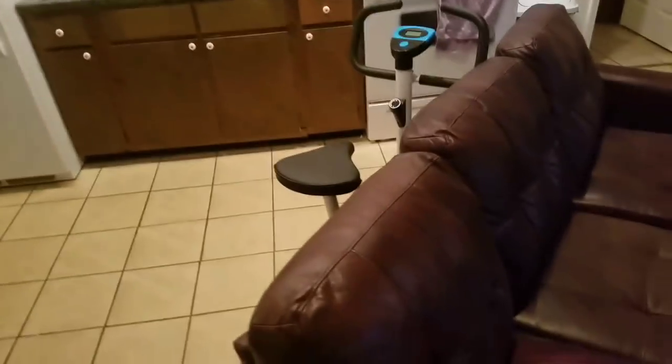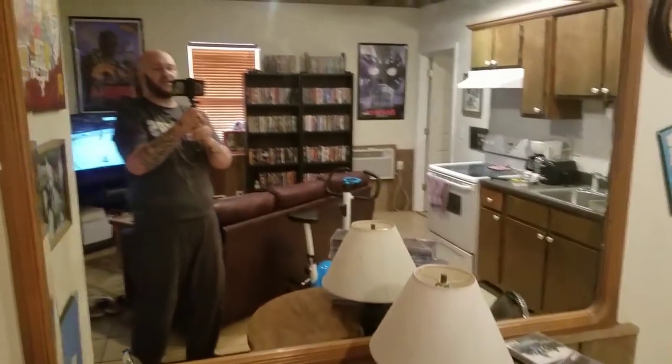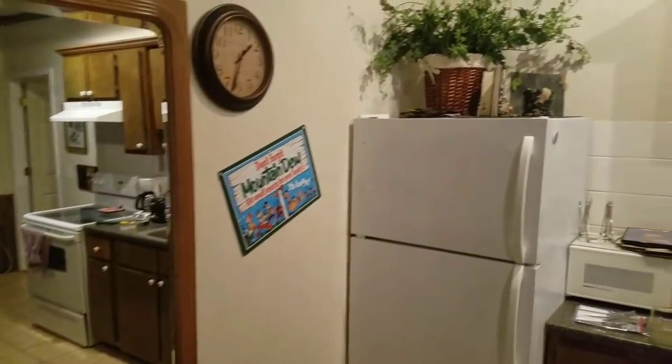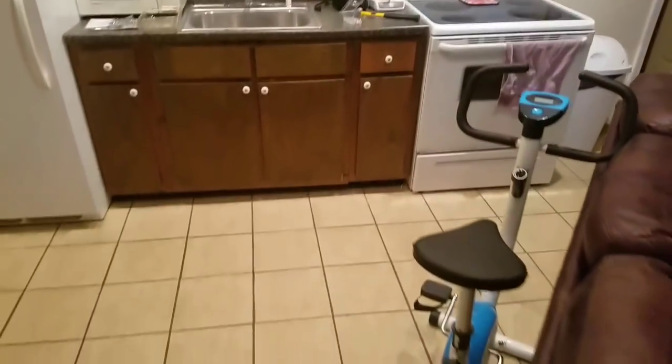If you look back this way from the living room, the kitchen's kind of together. There's a little table there with a big mirror that I don't really care about. I'm not looking at myself. But then the kitchen's back over here, and I got my exercise bike there, so it kind of blends in with one room, if you will. Look at it that way.